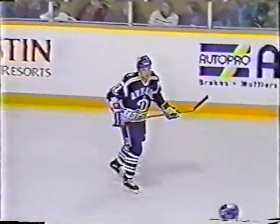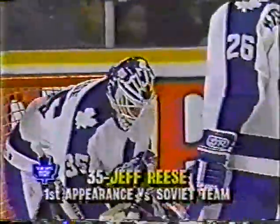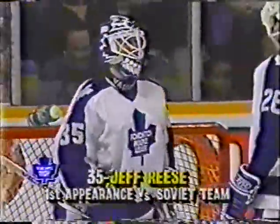10:33 has been played in the second period. It's 3-2 Dinamo. And Jeff Reese is now coming in to replace Alan Bester, who gave up three goals and made some pretty good stops. Jeff Reese has a record this year of 2-7-1, 4.35 goals against average. Went down to Newmarket after hurting his knee and played some games, but the way Peter Engstrom's playing, Reese can't get in the goal. So he'll get 30 minutes of game atmosphere right now.